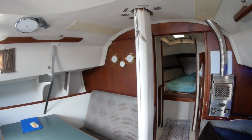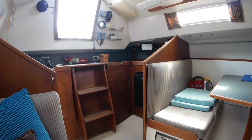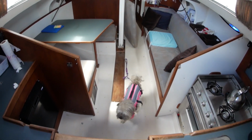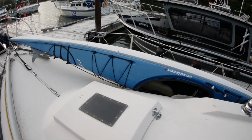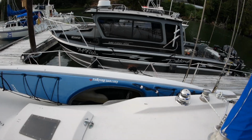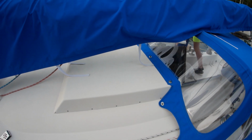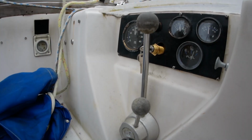This boat that we're looking at is much bigger than the last sailboat. It has a comfortable cabin with great amenities. We got to test the engine, the sails, and the anchor while testing out this boat. So we're about to go and test sail this boat. This is a 30-foot boat, just around the marina.